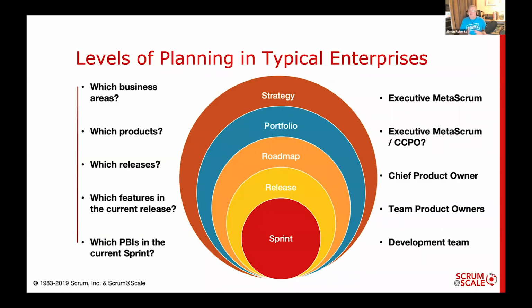Oops, sorry. So, of course, the development team is responsible for sprint planning. They do that in collaboration with the product owner, with a team product owner, but the development team is fundamentally deciding what comes into a sprint.